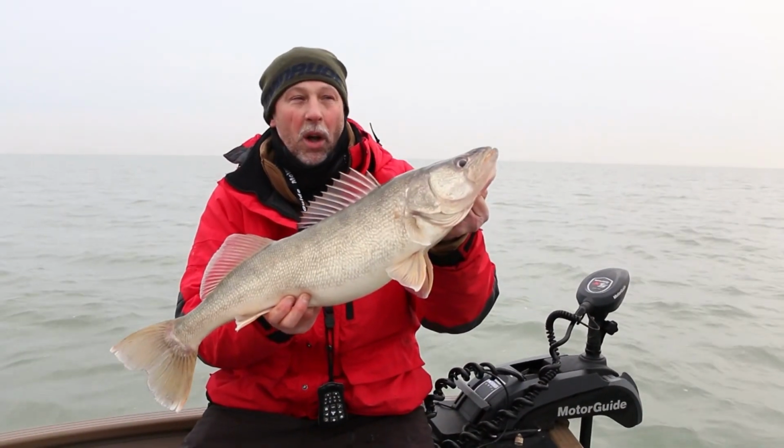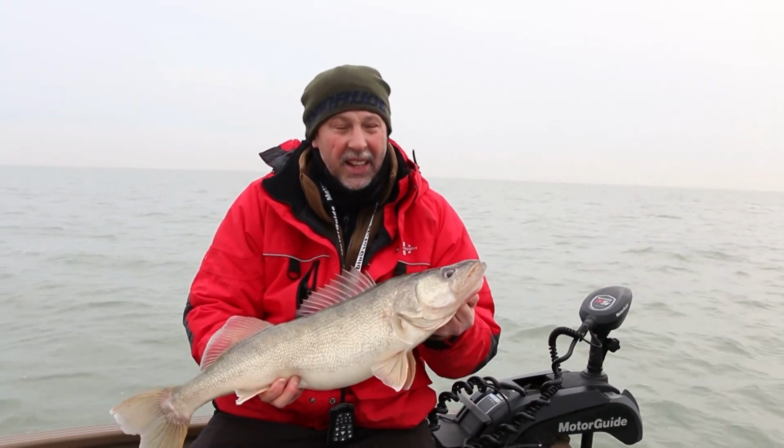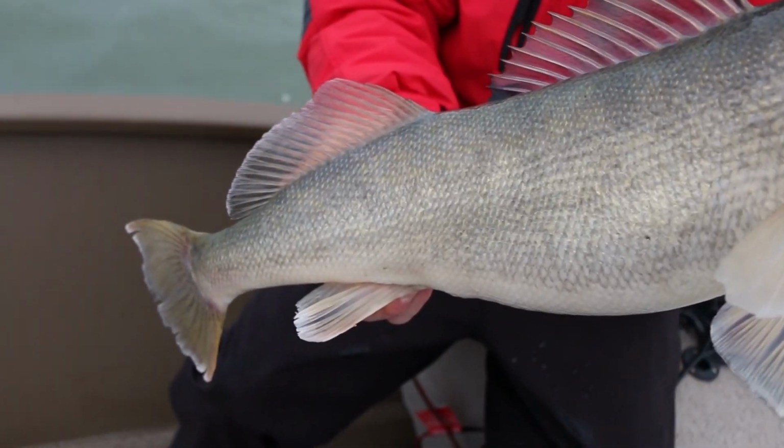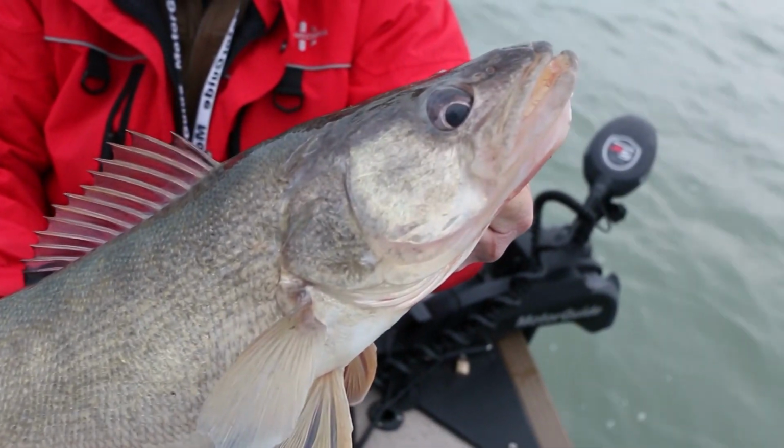Now that's an awesome walleye. I tell you what, early in the season and late in the season when you're targeting walleyes, particularly with things like crankbaits, you gotta go slow. And more importantly, you have to dial in your speed very precisely. How precisely? I'm interested in getting my speed dialed down to 1/10 of a mile an hour. Today we're catching our fish at about 1.4 miles per hour.